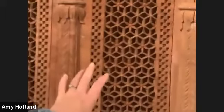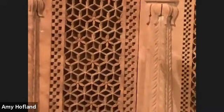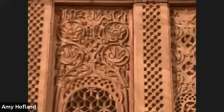And then in the lower section, where you actually need the function of a wall, that's where you get the half jali technique. So there's still a wall behind the carving, and you get this tremendous repeated geometric pattern and motif. You also see swirling lotuses in the pattern.